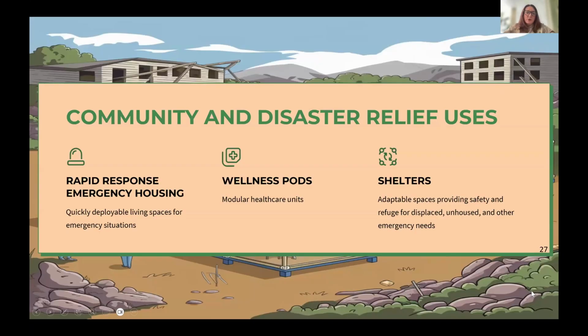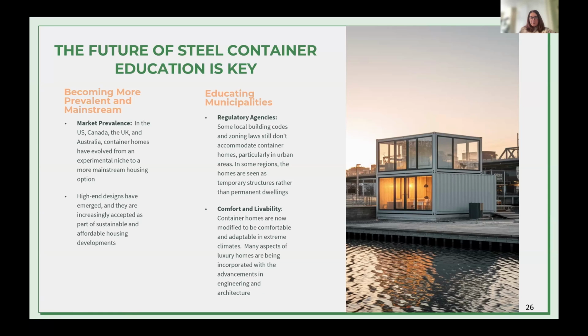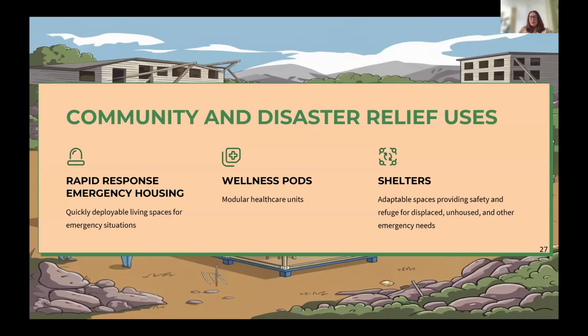So I wanted to just, because this question came up, you talk about rapid response, talk about getting... no, you're fine, Dan, you can go down to the community and disaster relief uses.